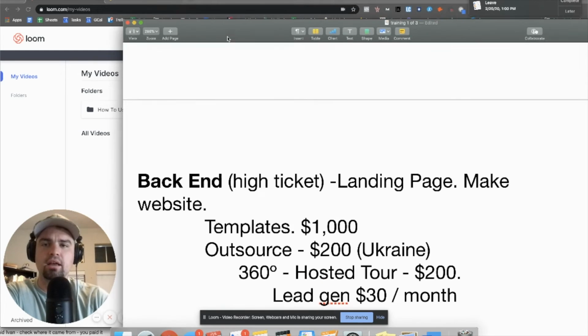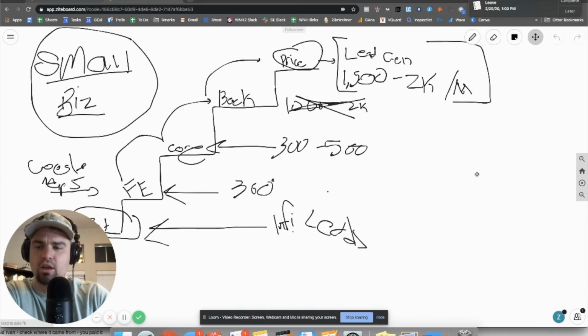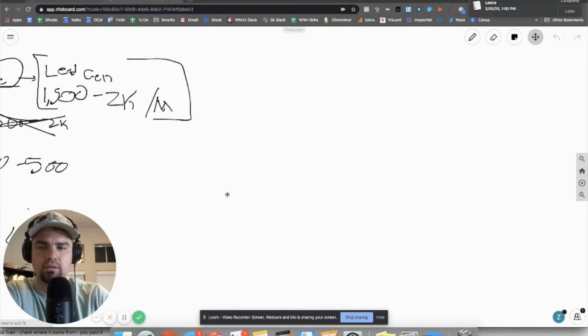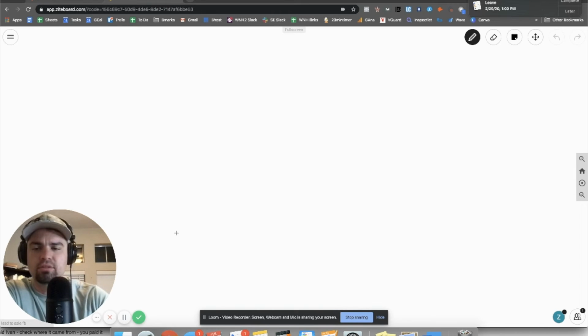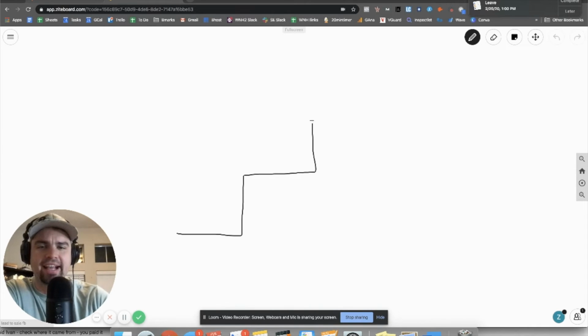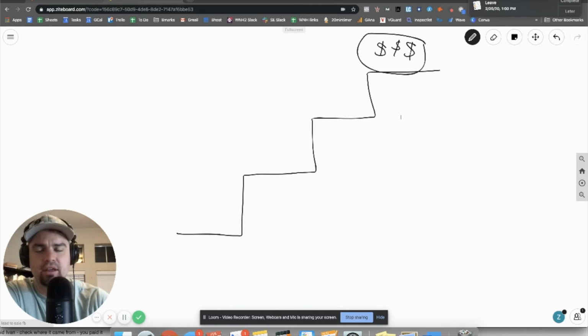Okay, so let's draw this out. Actually, I drew it out once already here, so I'm going to move this over and start over. Okay. So yeah, we have a value ladder. This is what the activity of drawing out a value ladder looks like. This is kind of our goal, is to get folks here. You really don't have to walk somebody up the ladder if you don't want to. If you can get somebody to come here first, then that's what you should do. And I'll explain this offer in a second.